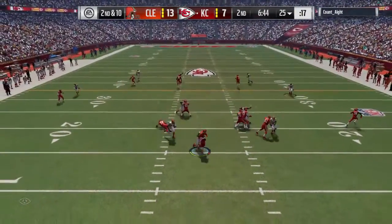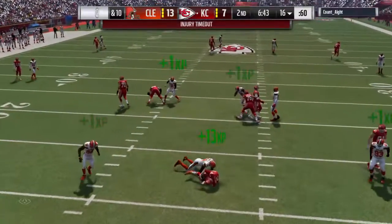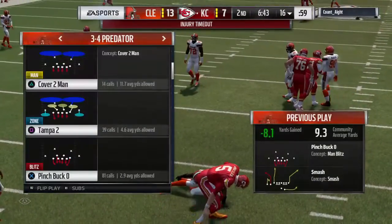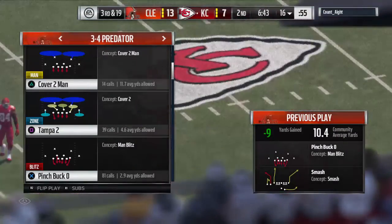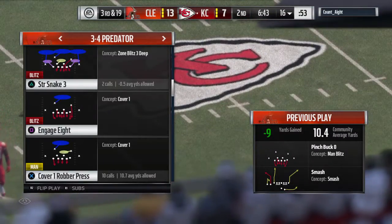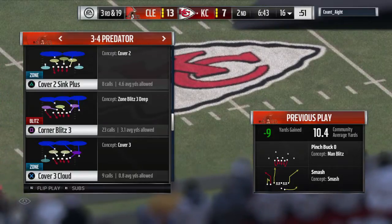Bortles again here on 2nd and 10. And he's taken down. This will be a Brown sack. And now following that sack, looks like we've got an injured man down there on the field. We'll step aside and get an update when we return to Arrowhead.